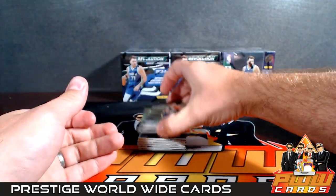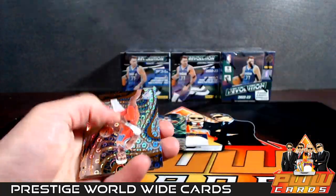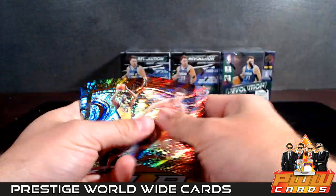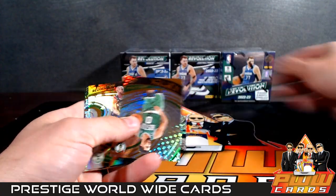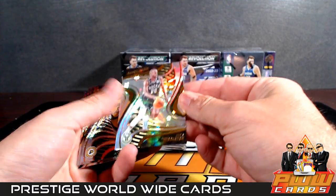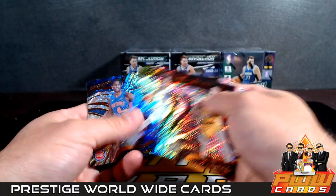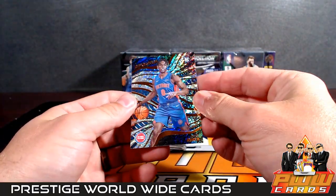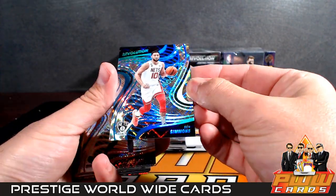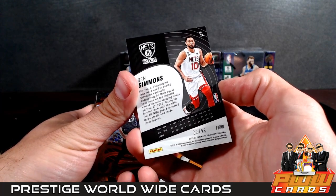Sometimes all you have to do is just ask and receive, right? Rookie Dyson Daniels for New Orleans. Here's the insert of the Shai Gilgeous-Alexander on the groove. Vortex of Jayson Tatum. A Khris Middleton Astro insert for the Milwaukee Bucks. There's your Kings back again, but it's Jalen Duren for the Pistons on the rookie. And a Ben Simmons, Nets, 22 out of 99 Cosmic for Brooklyn.